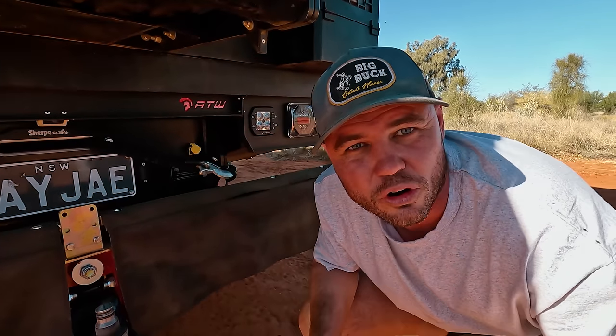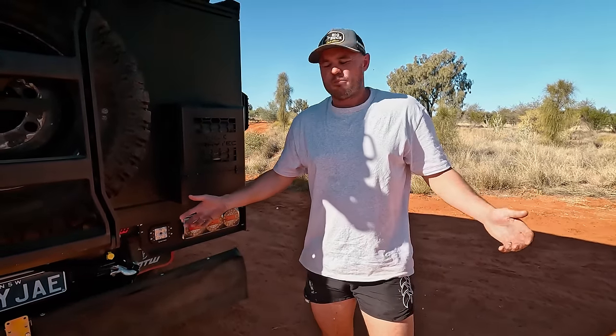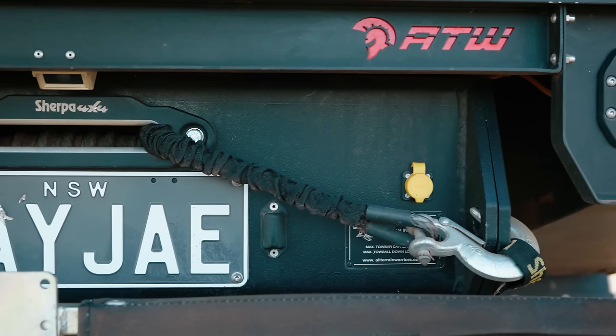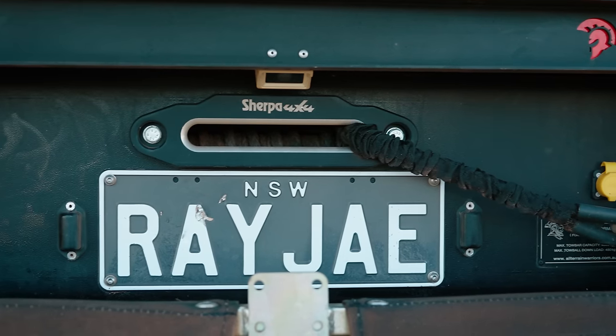It's a super smooth ride and it's just my opinion, but it just feels like it tows better. All Terrain Warrior's rear tow bar, 4.5 ton tow bar. Got an integrated winch cradle with a Sherpa 20,000 pound winch in the back.